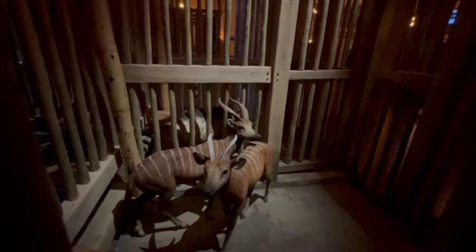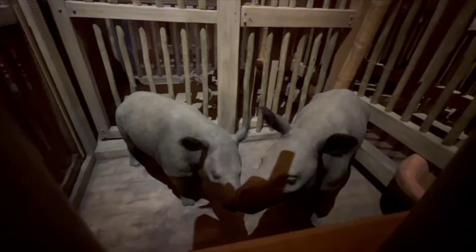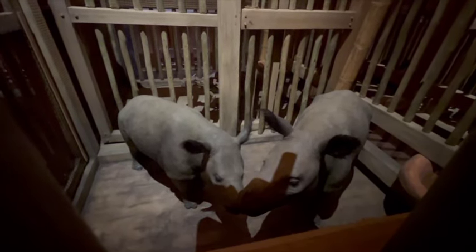Another really cool fact is that this ark is 510 feet long. That just gives you a little bit of an idea of how massive the ark is.